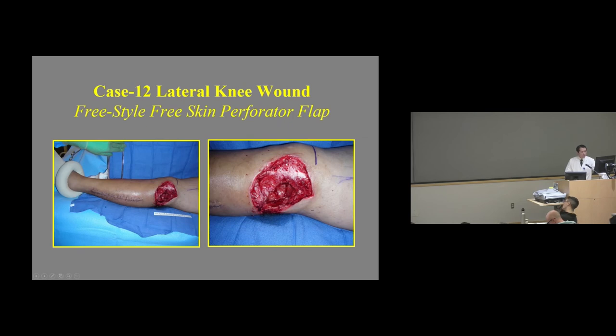So for the lateral knee wound, if you have done a lot of reconstruction for the knee, it's quite difficult, the same thing.